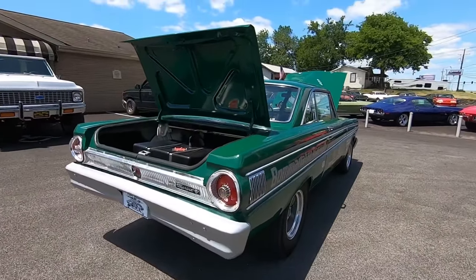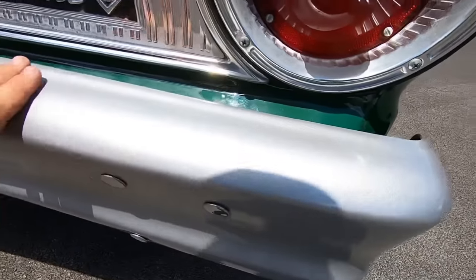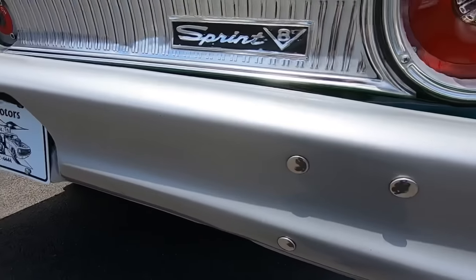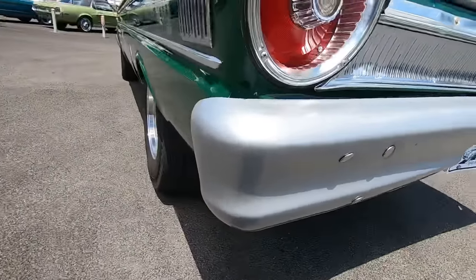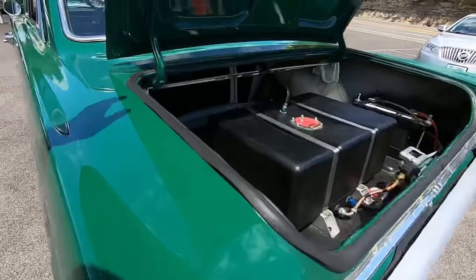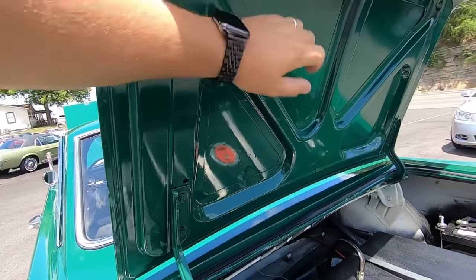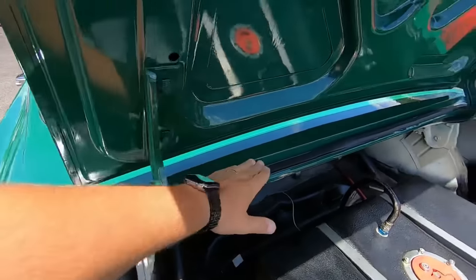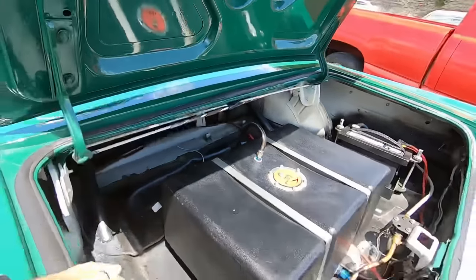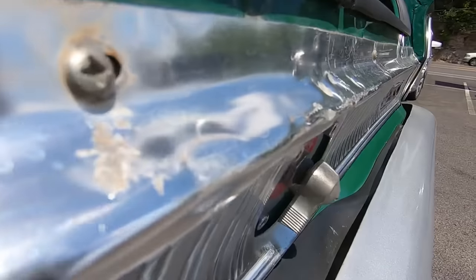Coming around the back. Fiberglass bumpers. Did a lot of different things on this car to make it lighter. Trunk's still metal. Just double checking because the hood is not. Got some dings in the back trim.